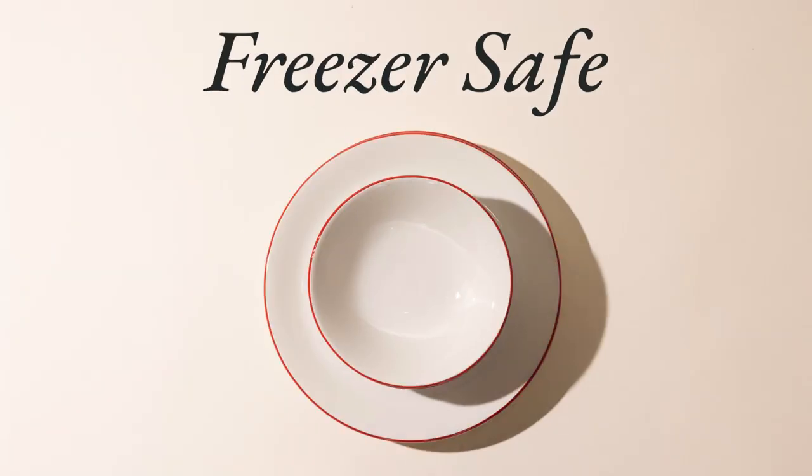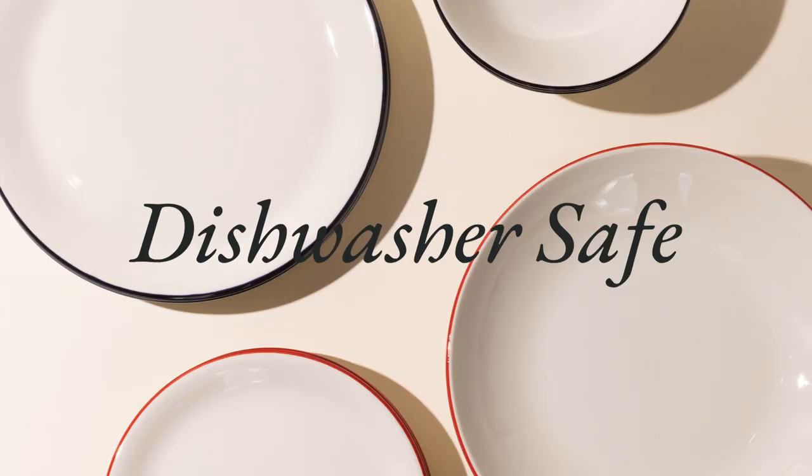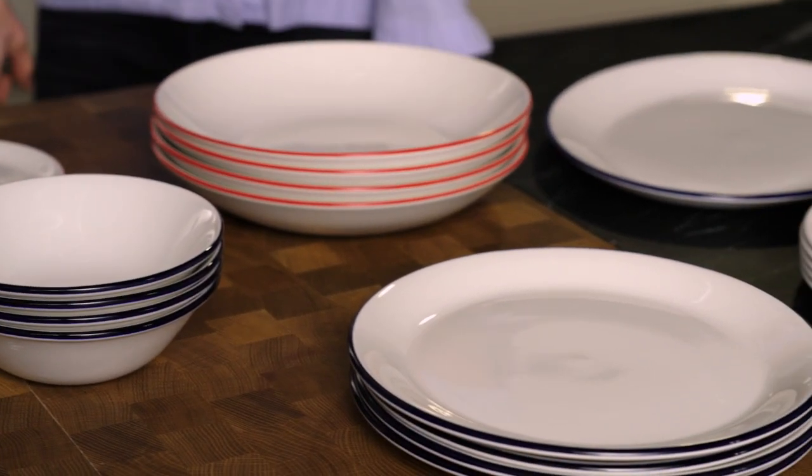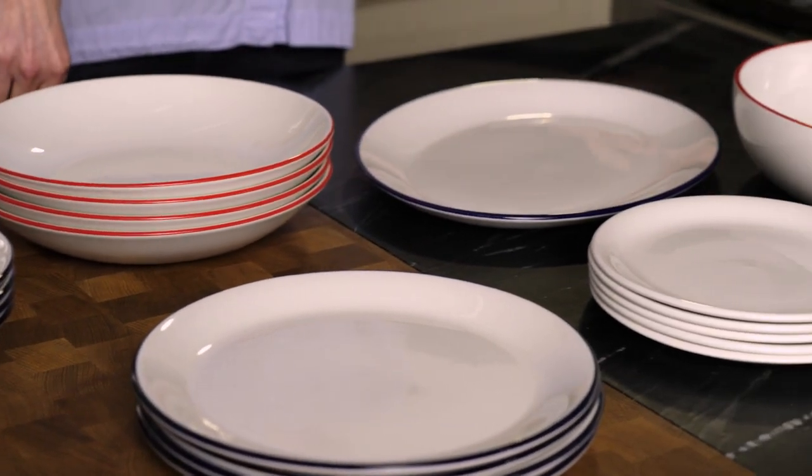They're oven safe, they're freezer safe, they're microwave safe, and they're dishwasher safe. They're strong and they're timeless. These plates are a game changer, and I can't wait for you to experience the difference for yourself.